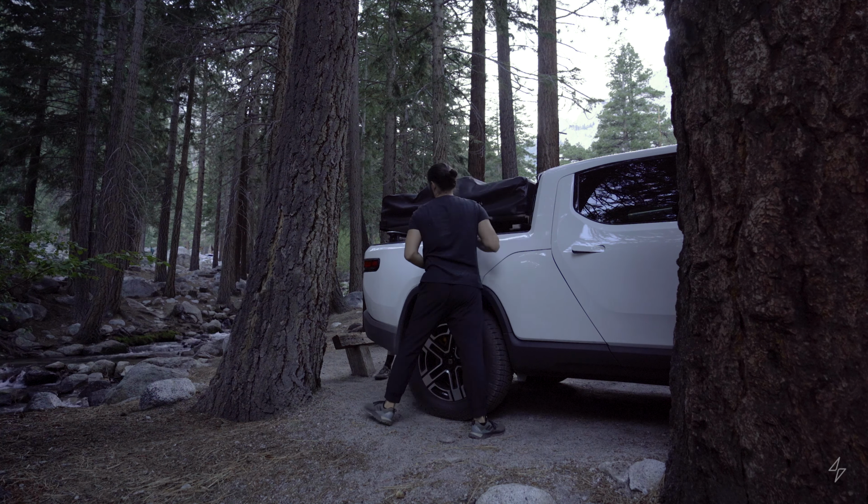Our campsite was right next to this flowing stream, and it was a really awesome spot to set up for the night.